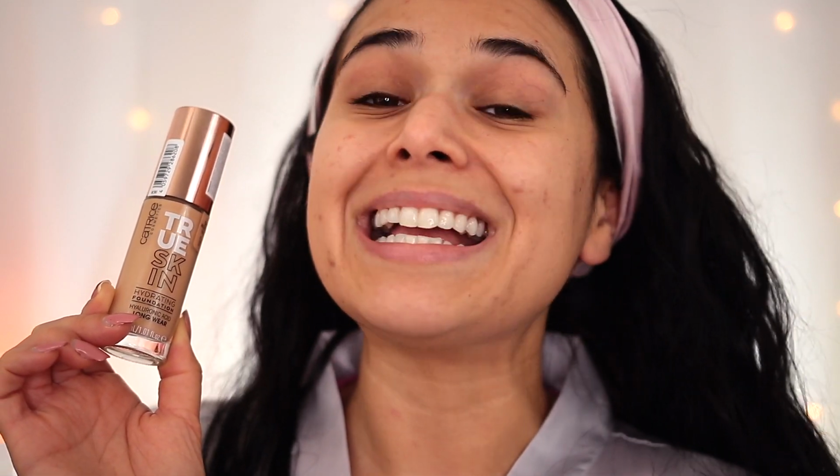All right, so starting off with my foundation, I'll be using one of my favorites of 2021. This is the Catrice True Skin Hydrating Foundation. Catrice is completely cruelty-free as a brand. However, you're not going to see any Leaping Bunny or PETA logos on their products. They're owned by a German company, and in Germany, animal testing has been banned since the late 90s. So it's sort of a given that they are going to be a cruelty-free company.